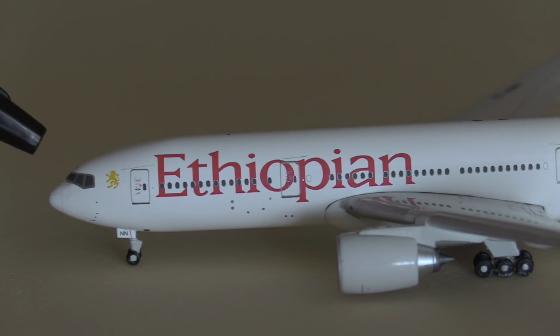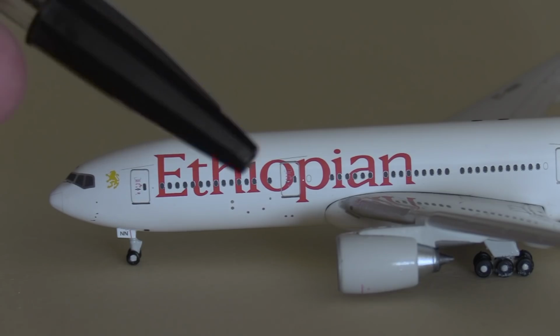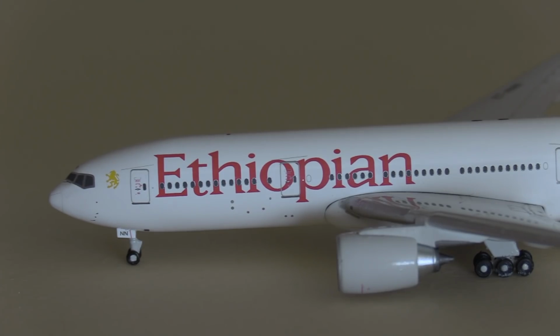And then moving up to the cockpit there, we have the cockpit windows, we have the lion emblem, then we have the L1 door, the Ethiopian titles. I wouldn't be surprised if Ethiopian do opt for a new livery sometime in the future. It just does seem a little bit outdated, like even with this font, it seems very 1990s/80s, and they've had this livery for a very long time. I wouldn't be surprised if they do announce they're going to adapt to a newer livery.